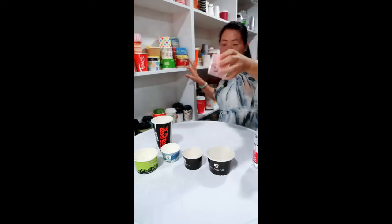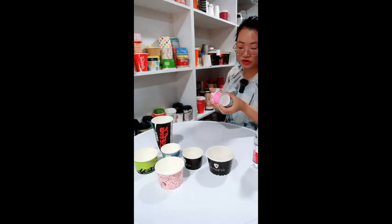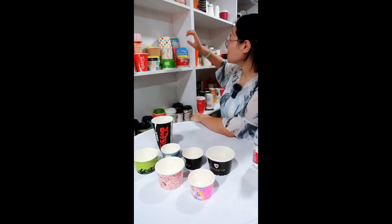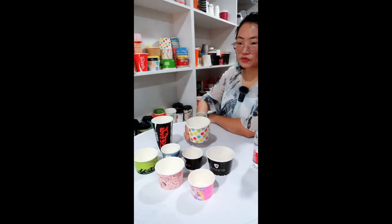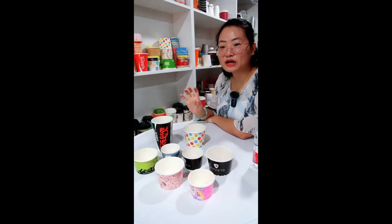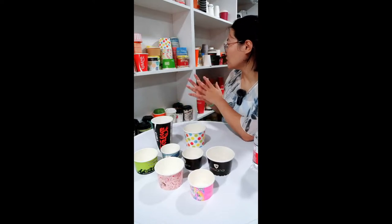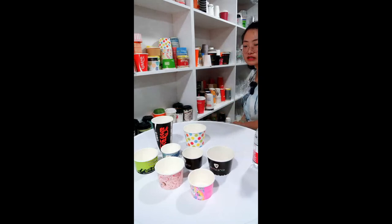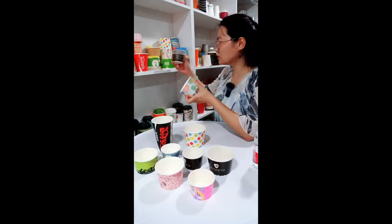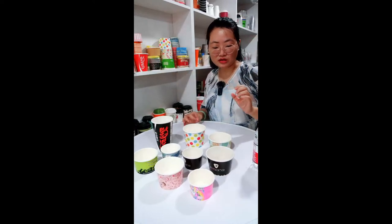We have many beautiful paintings for the ice cream cup, but the MOQ for the ice cream cup is 30,000, because it is also non-standard and more difficult to make, since the paper cup also has moulds in the production. So if you need 10,000, it's okay for normal cups, but for ice cream cups, it's not. The MOQ must be up to 30,000.